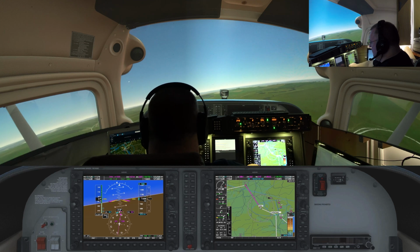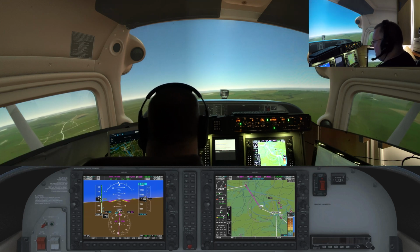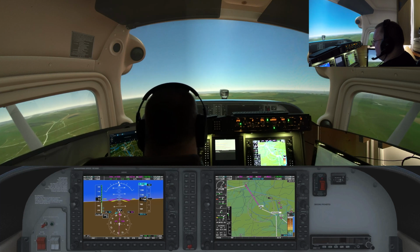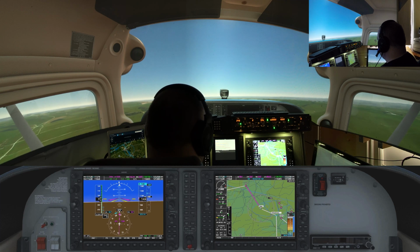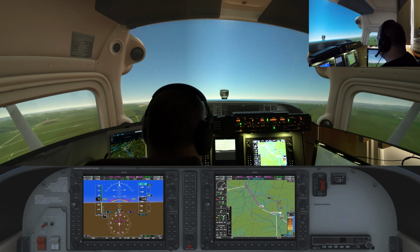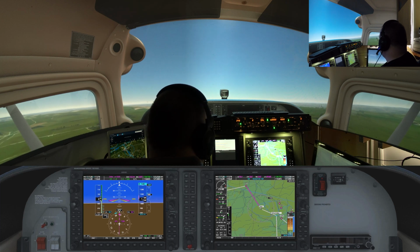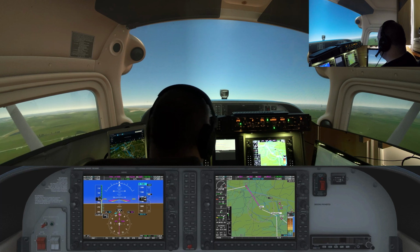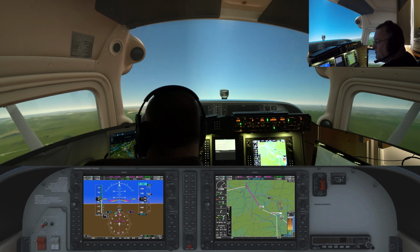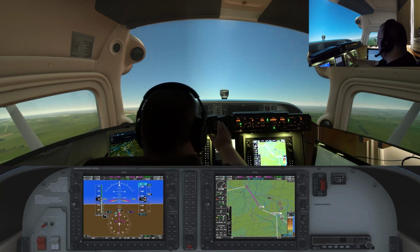Now things get a little bit hillier around here, so I'm going to get a little bit of extra altitude in the can. I know that Bristol Airport has an elevation of about 600 feet, and I want to be at about 1500 feet when I begin my approach, assuming that I get runway 27 and can do a straight in ILS.